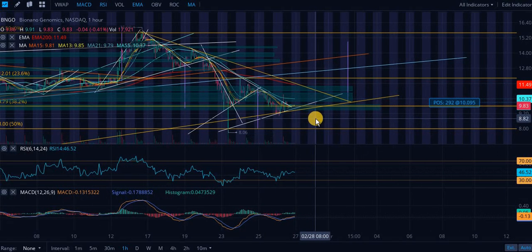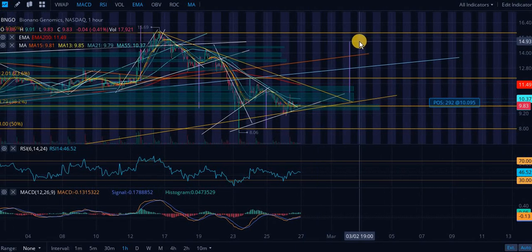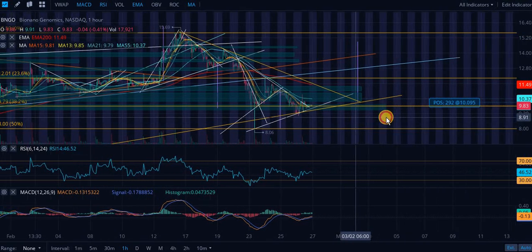But then again, guys, we are on the oversold side. The chart setup is looking very nice, very auspicious, in my opinion. The price target is obviously $15. I can be wrong. I've been wrong before plenty of times, but I've also been right plenty of times.